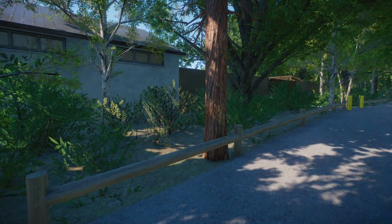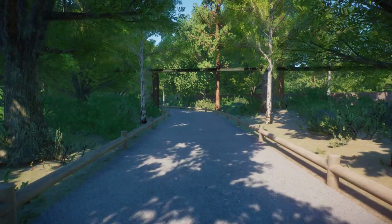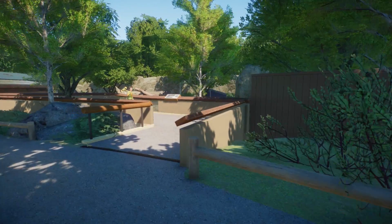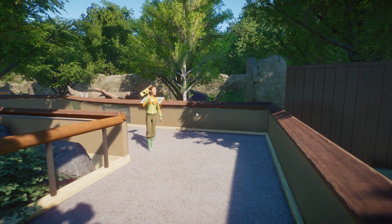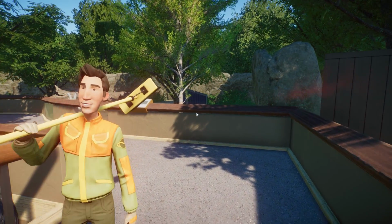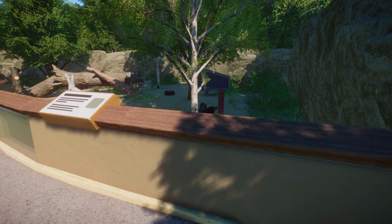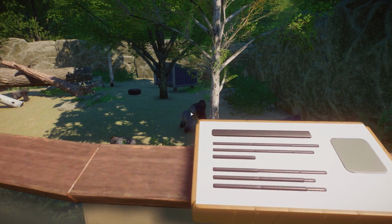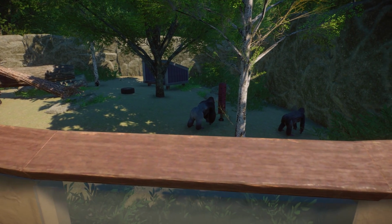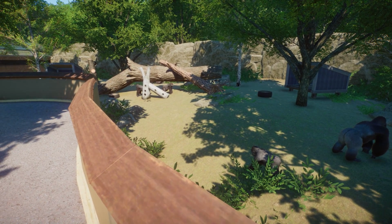This is actually the back of one of the staff buildings. So let's go to the right. And we are actually entering the Africa section of the zoo. And right here we will have the gorillas. I think I can already hear them. It's really nice to have a zoo map like this, because then I'm really sure I won't miss anything along this tour. So yeah, the gorillas on this side.